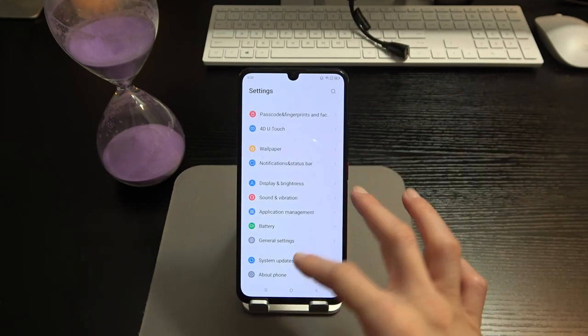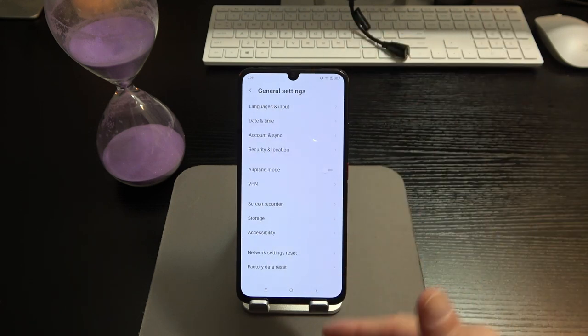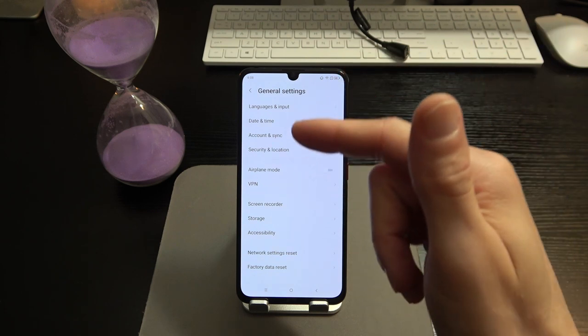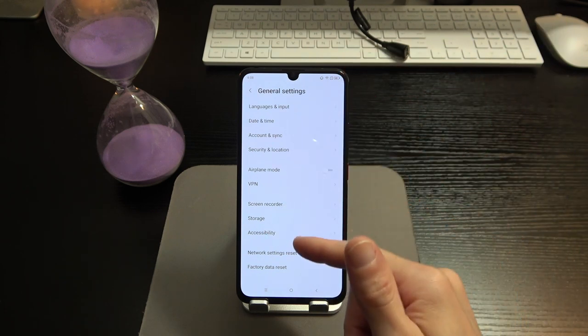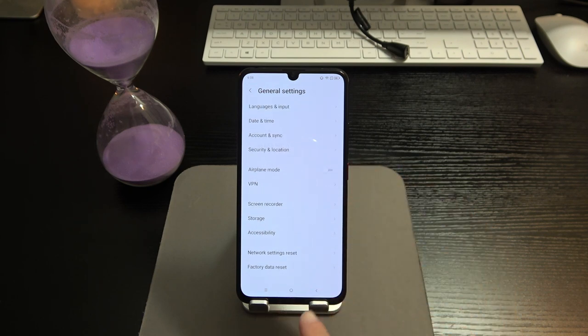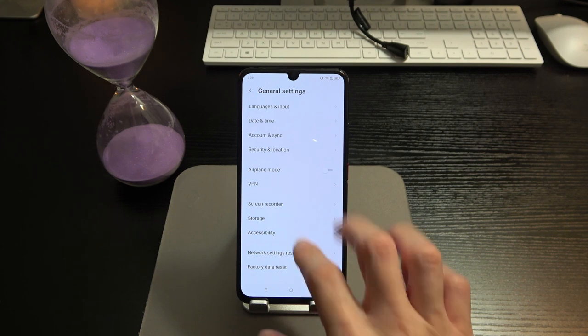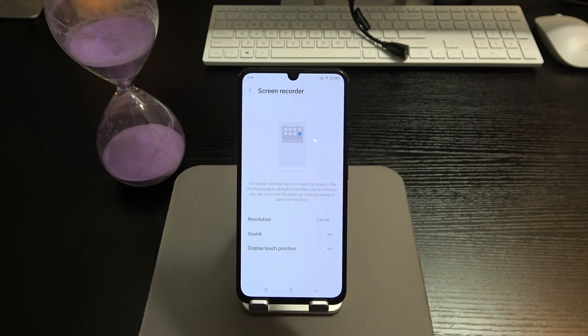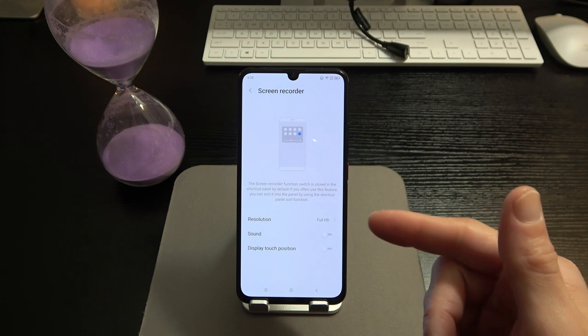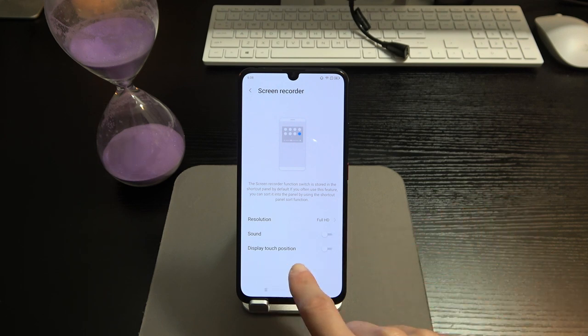Okay, now we've got general settings, boom: language and input, date and time, account and syncs, security and location, airplane mode, VPN, screen recorder, storage, accessibility, network settings reset, and factory data reset. Now, if we go into screen recorder, this gives you the ability to record your screen. You can set the resolution, whether or not you want sound, and display touch position. Okay, so that's a cool little feature.